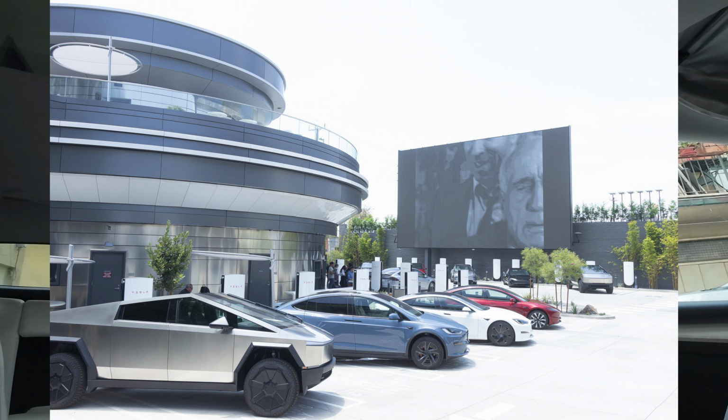On the bottom there is the hamburger place where you can order food and stuff. They had an Optimus robot giving popcorn to people, filling up the boxes with popcorn. And then on top they had an outside space like a balcony overlooking the superchargers, and you could see the Hollywood sign, which is pretty cool.